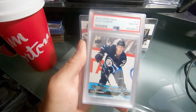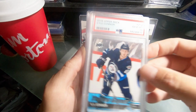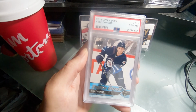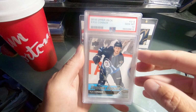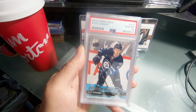We've got another PSA 9, and we'll get into a PSA 10. So there's one PSA 10. We got another PSA 10, so we got 2 for 4 PSA 10s. We got 3 PSA 10 Kyle Connors. He'll be selling these, by the way. Hit me up on Instagram if you're looking for any of the cards that I show here. I'll be selling pretty much everything. The ones that I'm not, I will show you after.